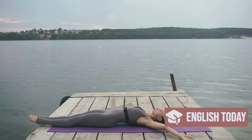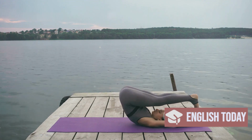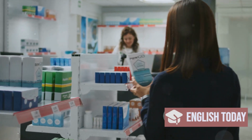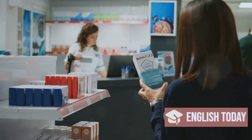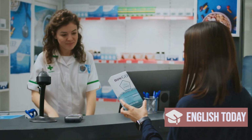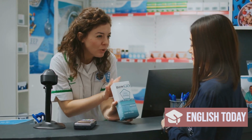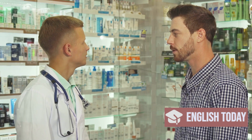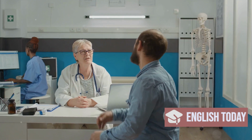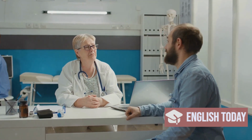Yet, for non-native English speakers, navigating these topics in English can sometimes feel like walking through a labyrinth. So, why is it essential to understand health and wellness terminology in English? Well, let's think about it. When you're under the weather and need to explain your symptoms to a doctor, or perhaps you're in a foreign country and need to find the nearest pharmacy, having a solid grasp of health-related English vocabulary can make all the difference.